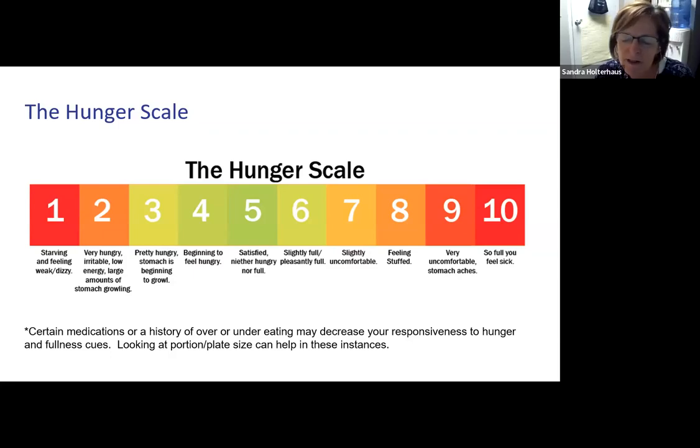Or maybe you haven't eaten since breakfast or since last night and you're starting to feel very hungry. So just take a moment and think about where you're at, and then open those eyes and take a look at the hunger scale here. A nice place to be is at a 5, right? So you're satisfied, you're not hungry, you're not feeling too full.